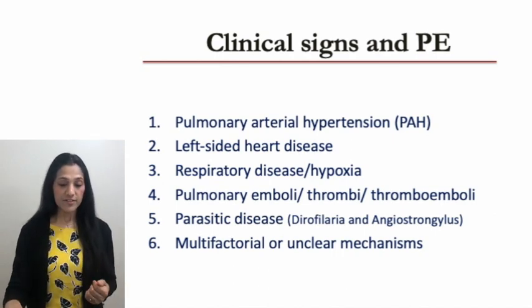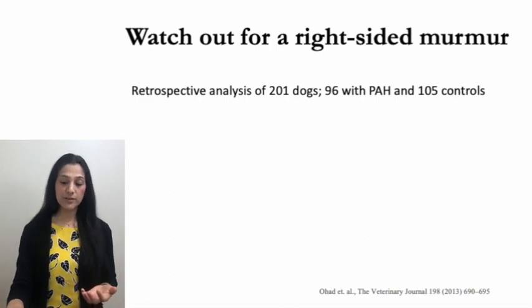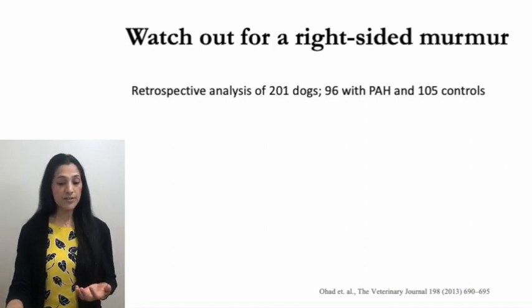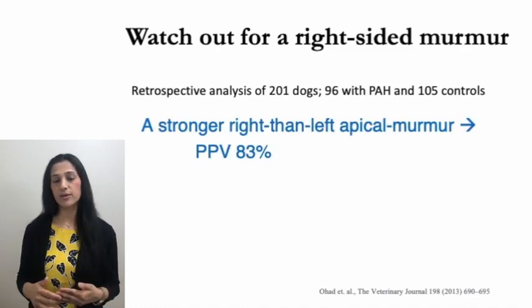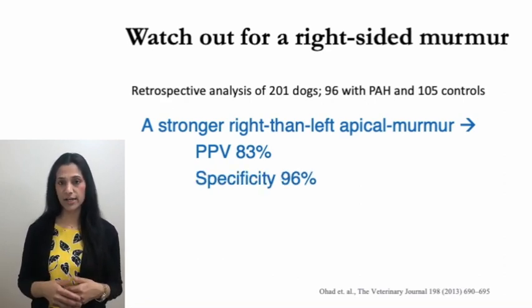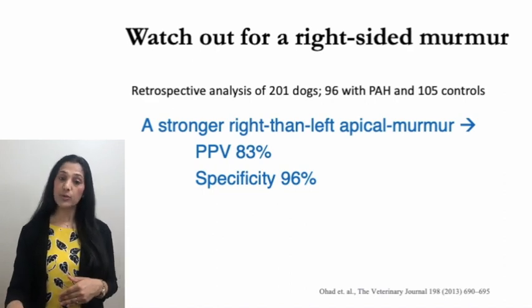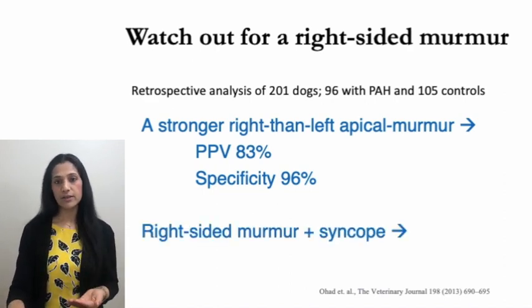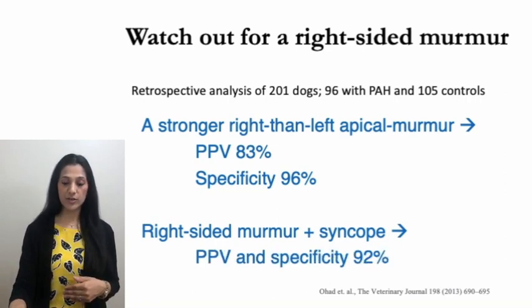And here is the interesting thing. In one retrospective analysis of 201 dogs, the authors have shown that a stronger right-sided than left-sided apical murmur has a positive predictive value of 83% and a specificity of 96% for diagnosis of pulmonary hypertension. When they combined right-sided murmur with syncope, the positive predictive value increased to 92%. So watch out for a right-sided heart murmur in these patients as well.